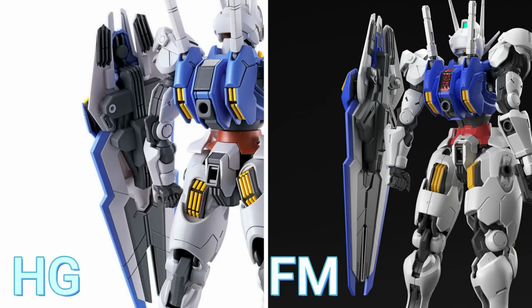However, if they made those seam lines part of the panel line, then running some black ink on it will add the illusion of height to the Aerial Gundam. Now that's all I can get out of that.